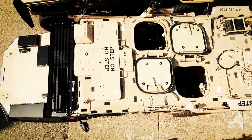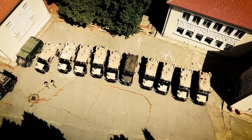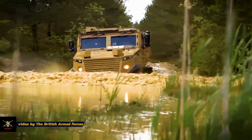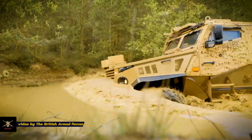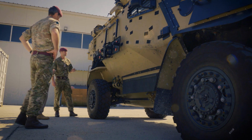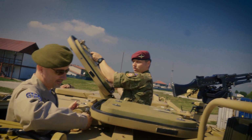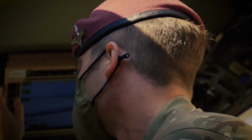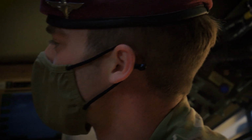Impressive looking vehicle, and it can get over most terrain we found here in Bosnia. It's got good off-road capability. So it can have four in the back and then a driver and a commander in the front. It's been very good out here. Obviously, as paratroopers, we don't normally use vehicles, but we've got to grips with it well, and it's taken us over the difficult terrain that we've experienced in Bosnia.